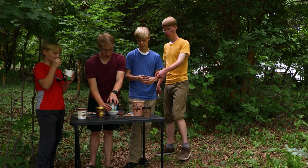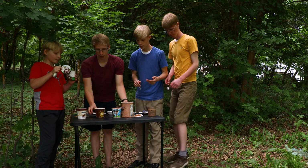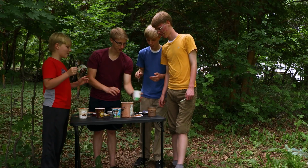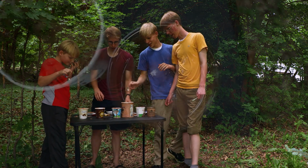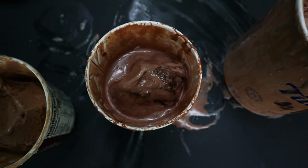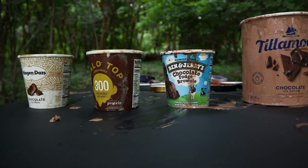Here, we could take a picture. Go take a look at the middle and see the differences, like which one stays frozen the best. This one stays frozen. Halo Top. Oh yeah, this is just like a rock. Yeah, the two healthy ones stayed frozen the most. It's kind of interesting to look at them all. It's light brown, lighter brown, also light brown, darker, and then different, even darker colors. Wow, that is interesting.